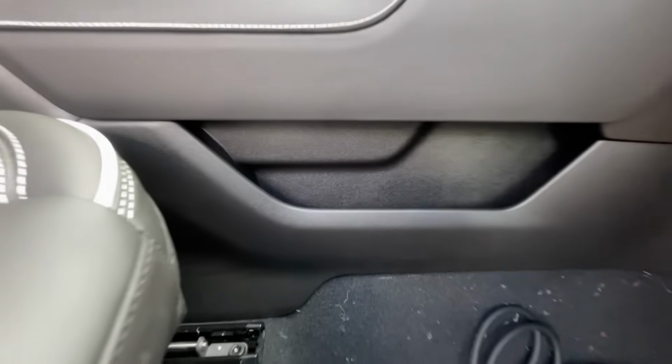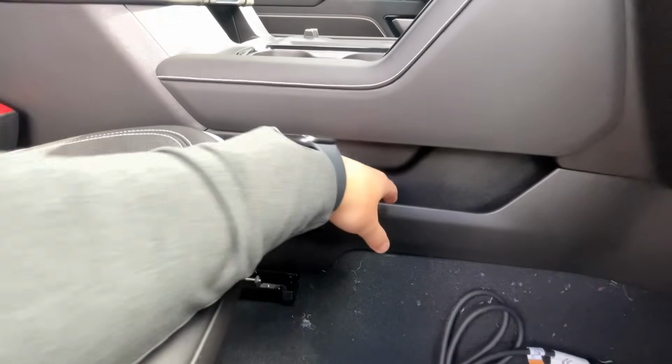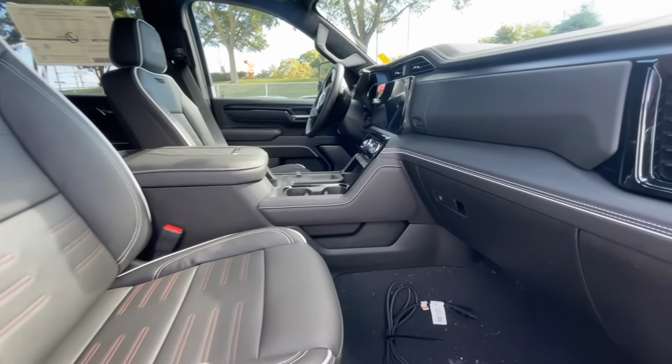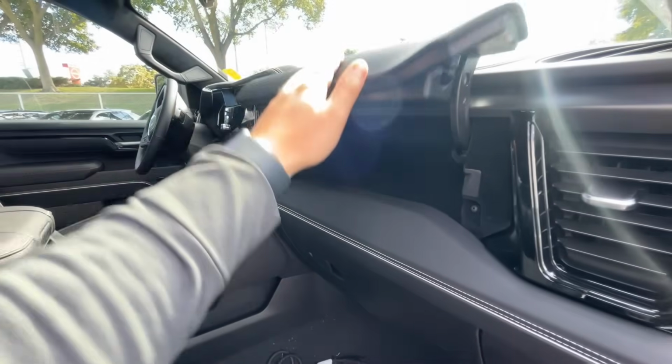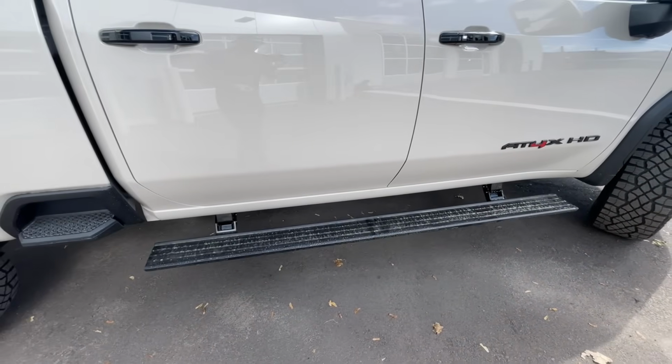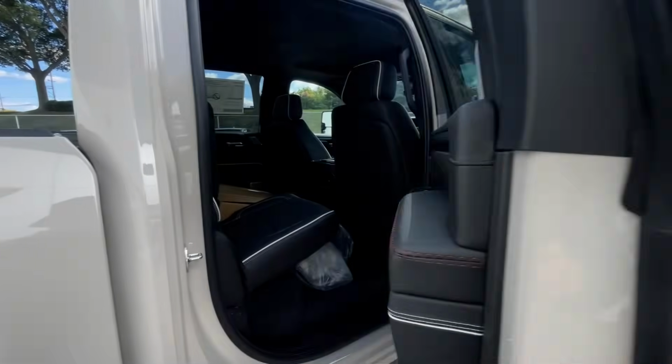You also get a cubby here to store maybe your phone. It's not really that big. And then your cup holders here, which we'll get into when we get on to that side. You do get an upper glove box area here that you can store things. That running board is definitely going to help you get in. And then here's what that back looks like here.